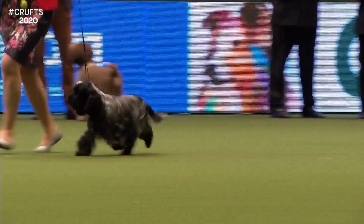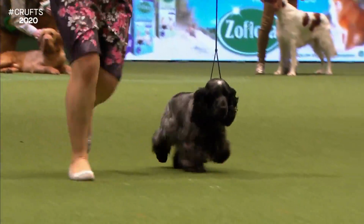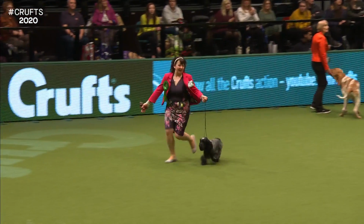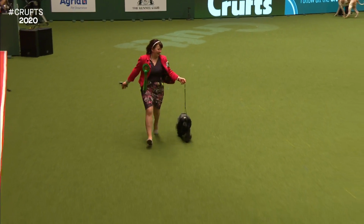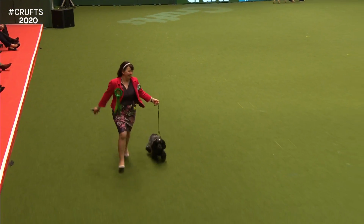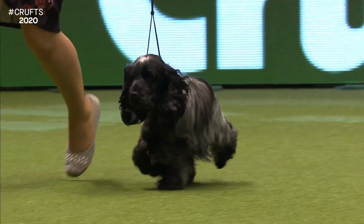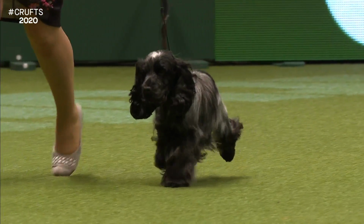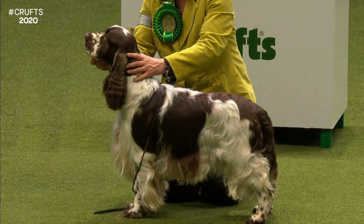Ground covering movement with a good bit of drive there. And those ears framing that gorgeous head. Lovely expression. They have such a melting expression, cockers, and wonderful temperaments. They were my first breed when I was a schoolboy. The Cocker Spaniel there. Best of breed coming through to the group was this dog, number 929.